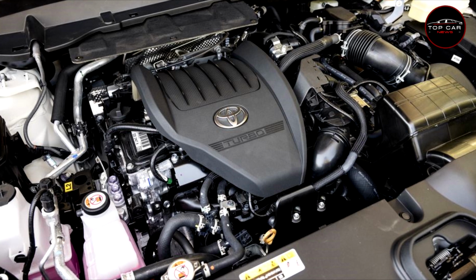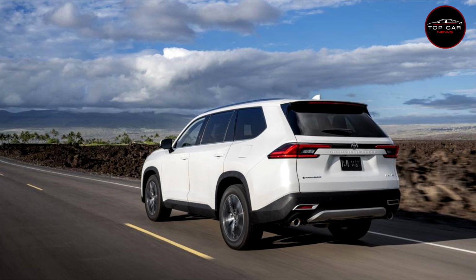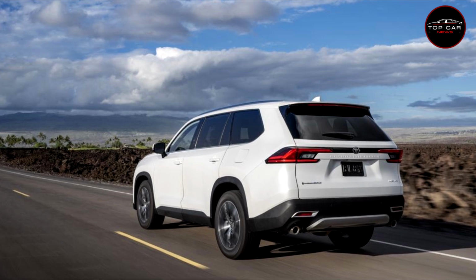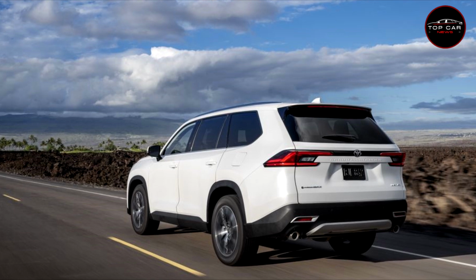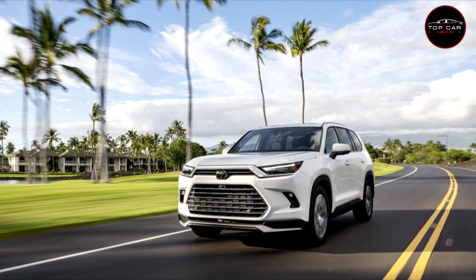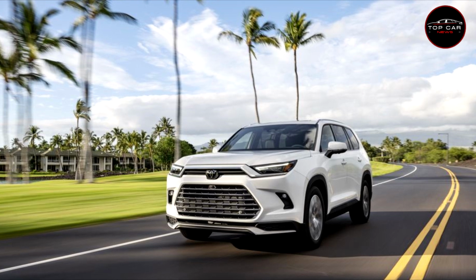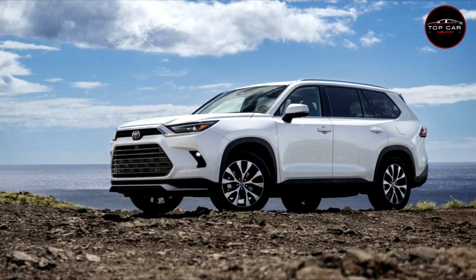When it arrives this summer, the Grand Highlander's 3 powertrain lineup will be available across the XLE, Limited, and Platinum grades. All-wheel drive is optional on the first 2 for $1,600. All 3 grades are available with the base engine, starting with the XLE at $44,405, which is only $1,050 more than a similarly outfitted 2023 Highlander. That's a steal. The XLE Hybrid goes for $46,005, which again is just $1,050 more than a comparable Highlander.